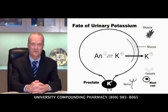If that barrier is defective, then potassium is the real culprit here. It's in very high concentrations in urine, up to 100 milliequivalents per liter, and will allow for diffusion into the bladder wall where it will directly depolarize muscles and nerves and smooth muscle, so you can get pain, urgency, frequency, incontinence in any combination in these patients.